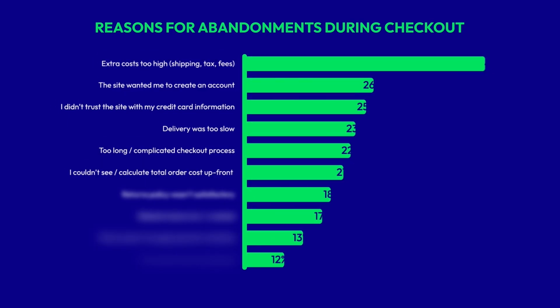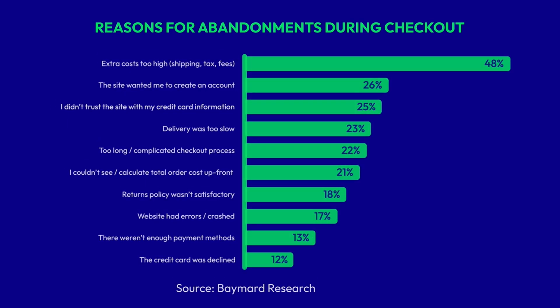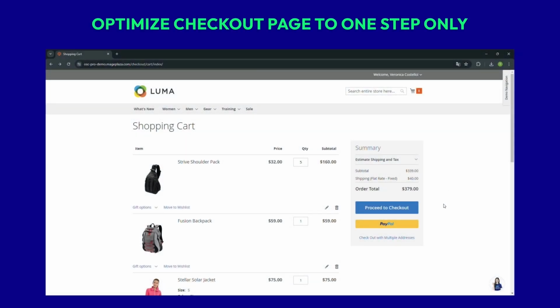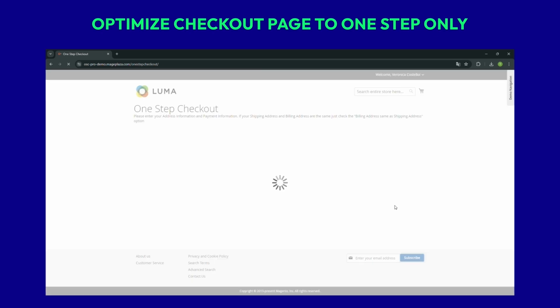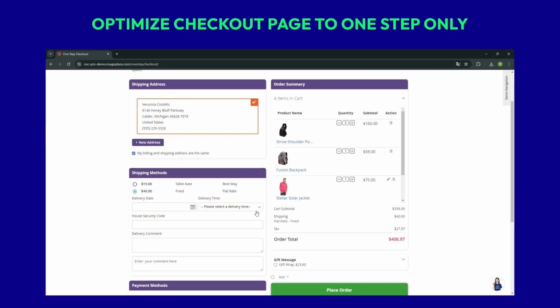Understanding how important it is for online businesses to simplify the checkout step, we developed the one-step checkout extension. First and foremost, the module optimizes the Magento lengthy checkout process to one simple page, gathering all necessary steps in one place.